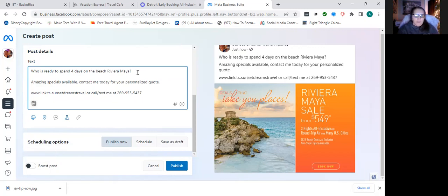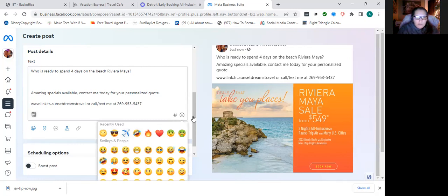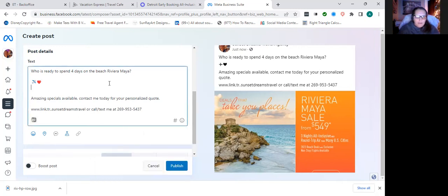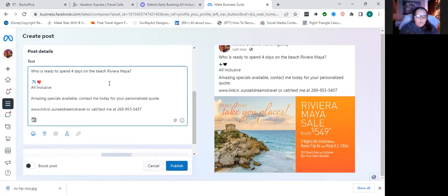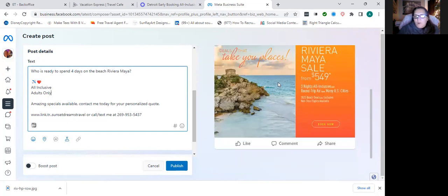Now, what if I were to add a few more things in there? So what if I were to add, let's see, I'm going to add an emoji. So we're going to add that. We're going to say all inclusive, adults only. See how I'm adding kind of some different bullet points? You see what that does? It brings up the see more. So they can't see that call to action. So it's okay to add in some different details, but you want that call to action to be where they can see it right away. So not everybody's going to see more, but as they're scrolling, you want what you want them to see right up here at the top. That's why it's really nice that you can see what it looks like before you actually post it.